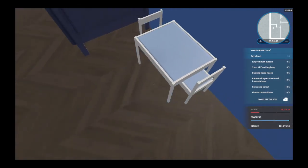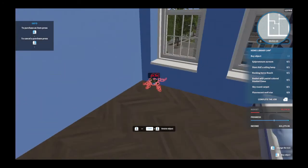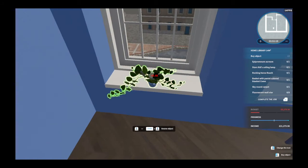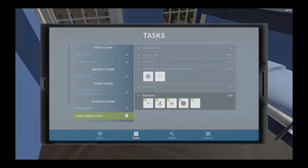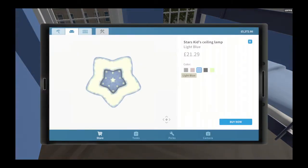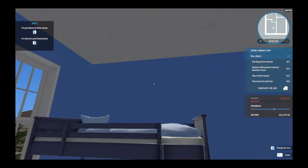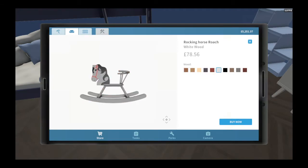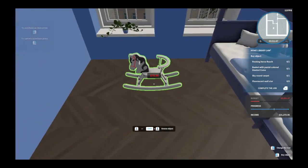Go! We need an epi. What? Why would you put a plant in a kid's room? I mean, that's just a bit weird to me. Although I was about to say that it seemed a little bit more like an older kid's room, but with a rocking horse like this, it ain't. That is odd.